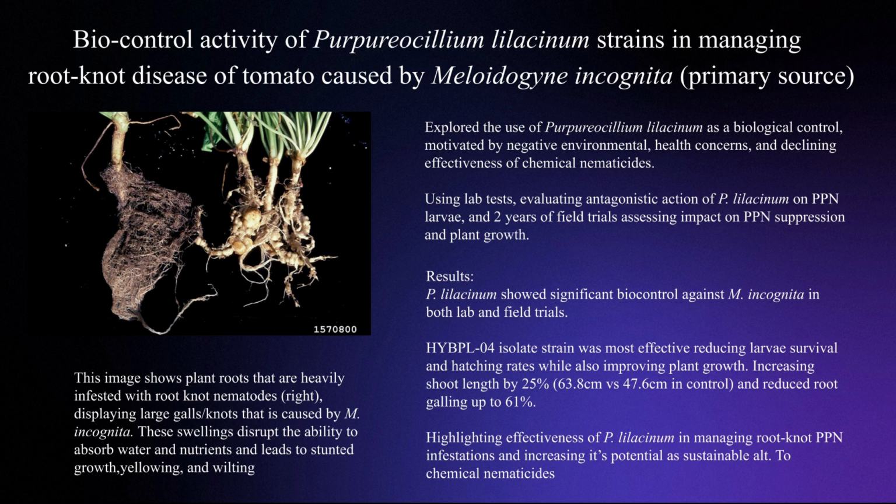In the study of biocontrol activity of Purpureocillium lilacinum strains in managing root knot disease of tomato caused by Meloidogyne incognita, researchers explored the use of P. lilacinum as biocontrol, which was motivated by negative environmental outcomes, health concerns, and the declining effectiveness of chemical nematicides that are generally used. In order to do so, the researchers conducted a series of experiments and trials both in controlled lab environments and a naturally root knot infested field environment that was ongoing for 2 years.